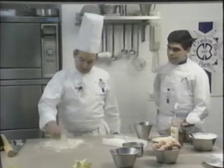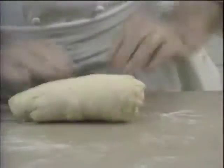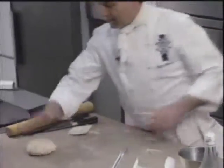You cut in the flour as the chef is doing. The détrempe can be prepared several hours in advance. When everything is blended, you form it into a ball.